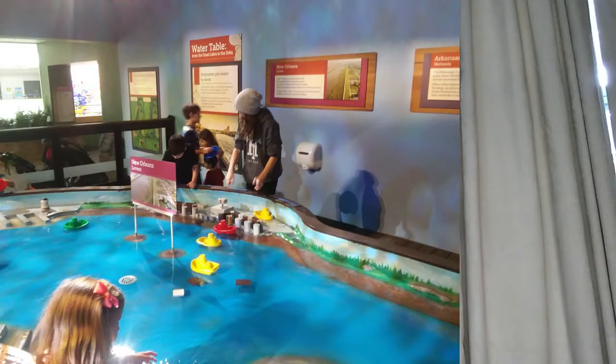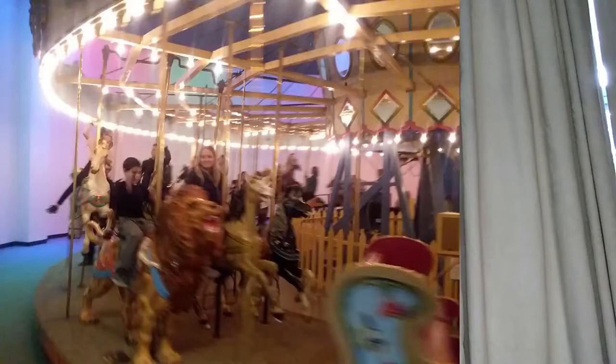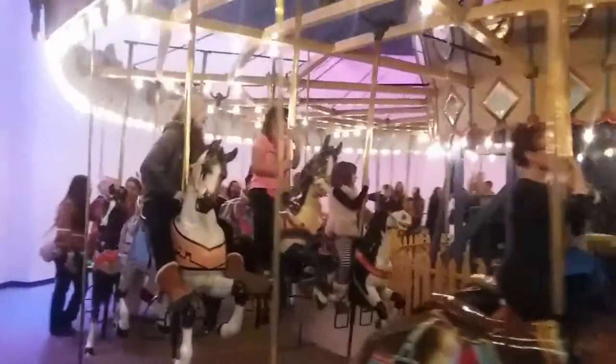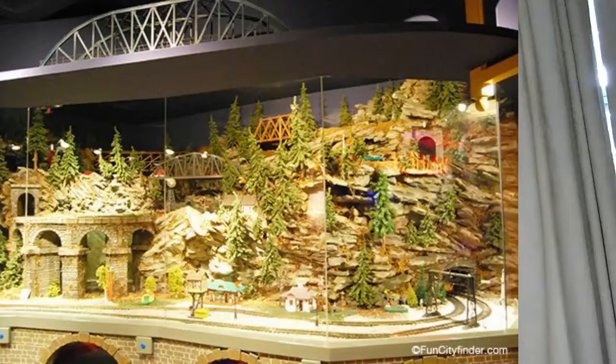Again, there are some more areas here. There's a big water tank here where you can experiment. It's about 50 feet long, and you can create dams and put boats down it, and the water runs consistently. I got a huge carousel inside the place also. They've got some model trains that run.